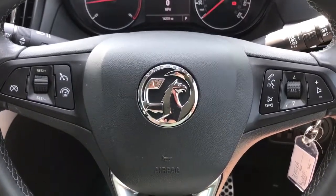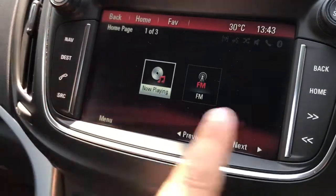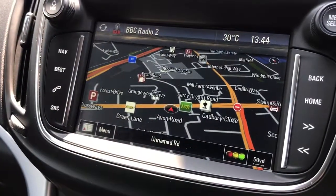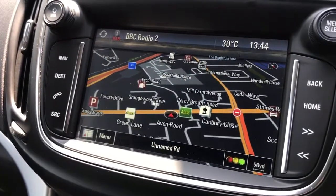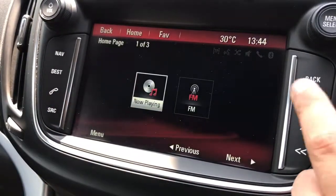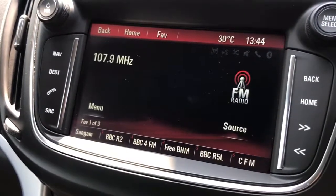That is of course once you've paired the phone, and that is done on the central screen over here. So this is touch screen. You've got a few option buttons down the right and left hand side, for example satellite navigation. There's a full video showing the satellite navigation working on our website and on our Facebook page, which is well worth checking out. You can set up your phone from here. We can go back a page, we can go to the home screen, and here is where it will show you what you are currently listening to by way of music.